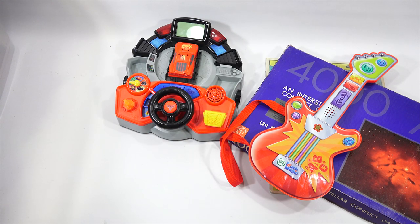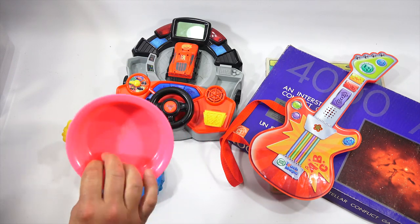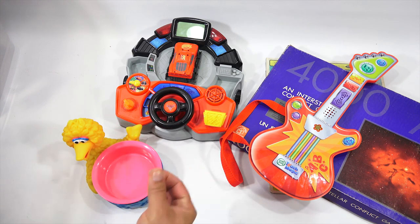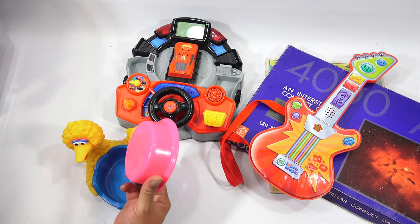All right, and then I have a cereal bowl. Now, I've seen these bowls before. I actually have some of them. Well, it looked like it was cracked, but it's not. It's just someone's hair. Okay. All this stuff will get clean and washed and move around my collection.